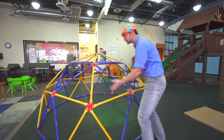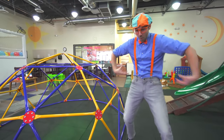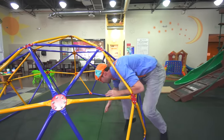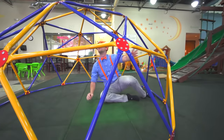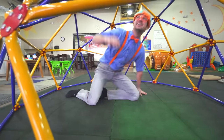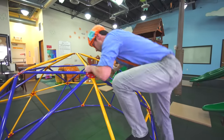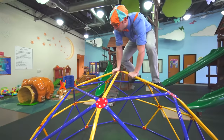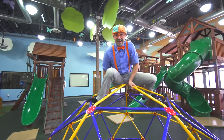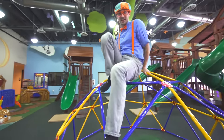Woo! Wow, look at this. These are monkey bars. Cause then you can hang on them and act like a monkey. Okay, here I go. Inside here. I'm gonna come back out. Whoa. Here I go. Whoa. I'll come back down. Oh, because there's slides behind me. Okay. Yeah, let's go slide down the slide.